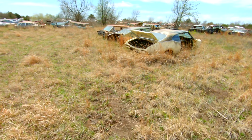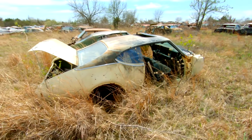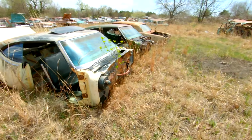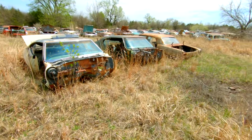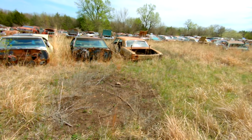And I'm sure you guys are gonna say, does he sell whole cars? Yeah, he does. But I'm sure a whole lot of people don't want to pay what he wants for them. A lot of people want everything for nothing. And I'm sure that's why we're still sitting here.